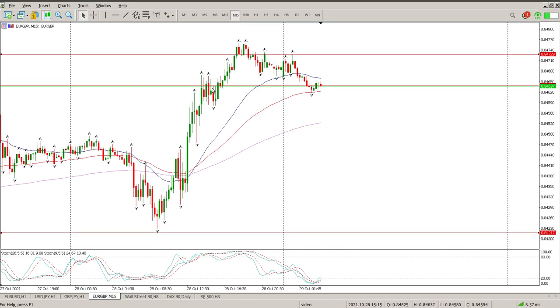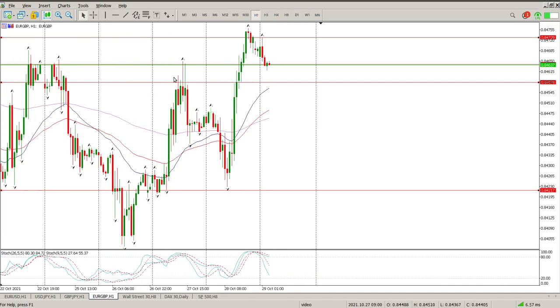There's a bit of structure here on the 15 as well, but watch out for this gap down the bottom here. There's a gap there. So if I come back to the hour, you'll see on the gap there's quite a bit of structure as well. So that would be a half decent opportunity to get in on this as well. And lastly, there is obviously that previous breakout, which would also be an opportunity to get back in on this.